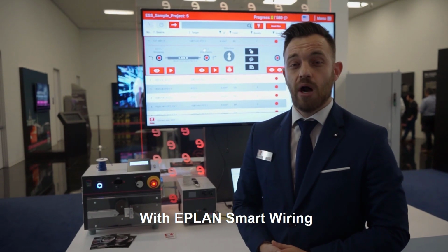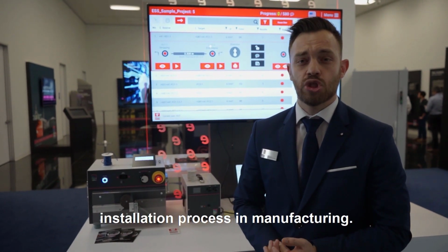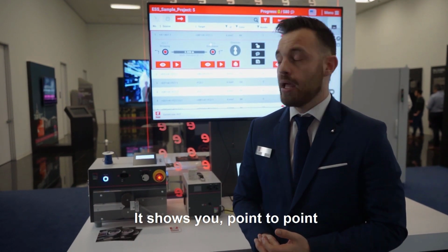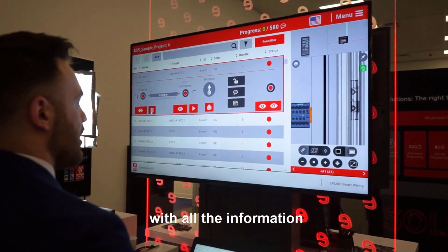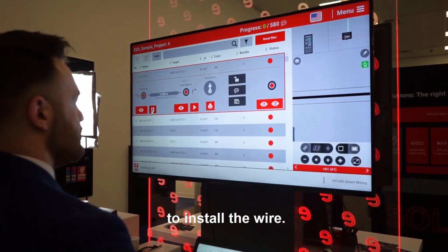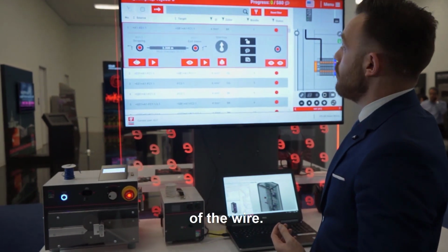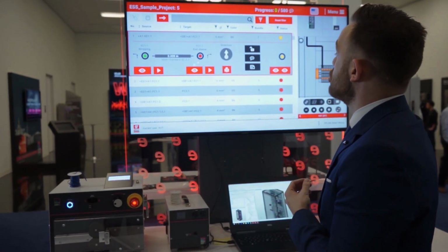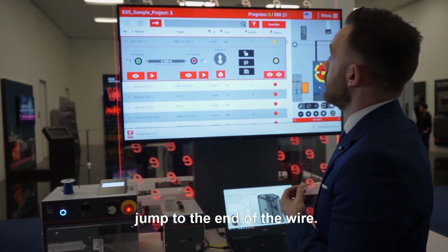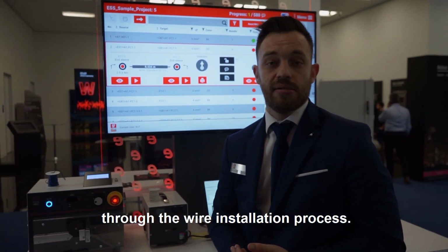With EPLAN Smart Wiring, you have tablet-based software which supports your installation process in the manufacturing. It shows you point-to-point wire connection list with all the information which is necessary to install the wire. You can jump to the source of the wire, install it, jump to the end of the wire, install the wire, and this is how you're progressing through the wire installation process.